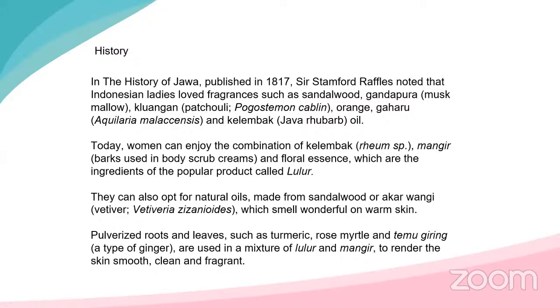In the History of Java, a book published in 1817, Sir Stamford Raffles noted that Indonesian ladies love fragrances such as sandalwood, gandapura or wintergreen, kluwak, patchouli, whose Latin name is Pogostemon cablin, orange, gaharu, which is Aquilaria malaccensis, and also kelembak or Java rhubarb oil. And today, women can enjoy the combination of kelembak and mangir bark used in body scrub creams, and a floral essence, which are the ingredients of the popular product called lulur. So what I'm going to talk about today is lulur.